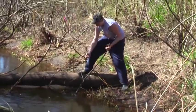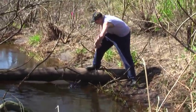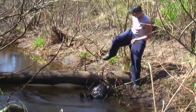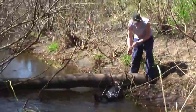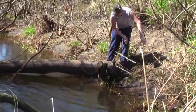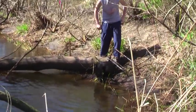Now, that's a nice surprise. I thought we were just going to be adjusting this log here. Downstream here is a drainage area that we don't trap in. It's not in a drainage district, so therefore nobody wants to pay for the beavers.